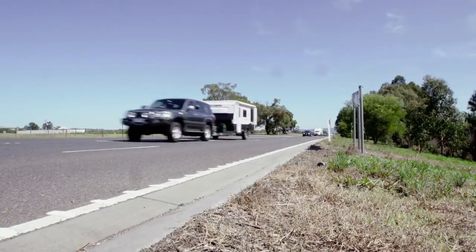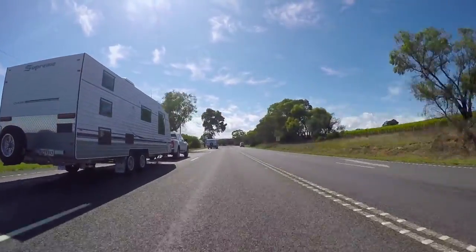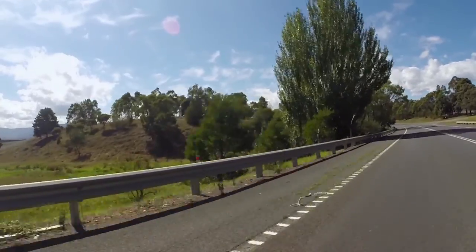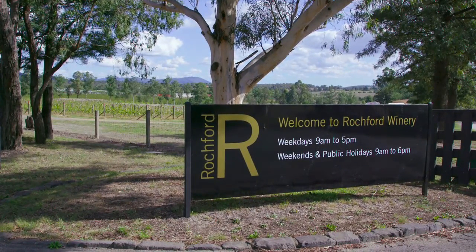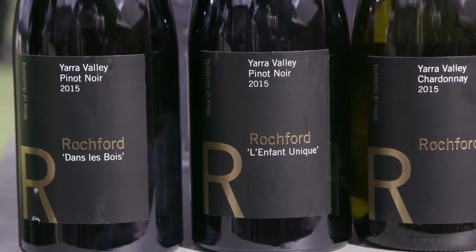With the confidence of knowing our caravans have been looked after by an accredited Service Safe member, we continued on to Healesville and decided to take a break along the way, which just happened to be one of Yarra Valley's finest wineries. We pulled into Rochford Wines and decided to let manager and sommelier John Bright guide us through some of their finest bottles and give us a guided tour through their newly renovated venue.